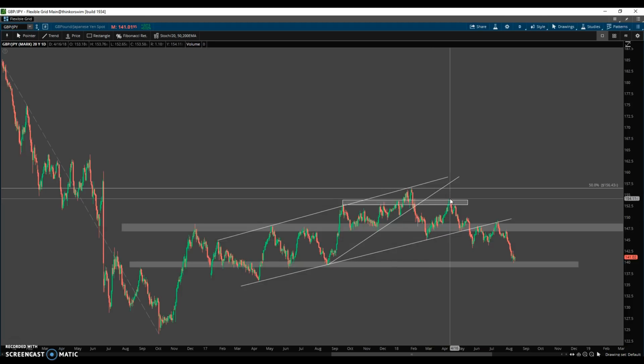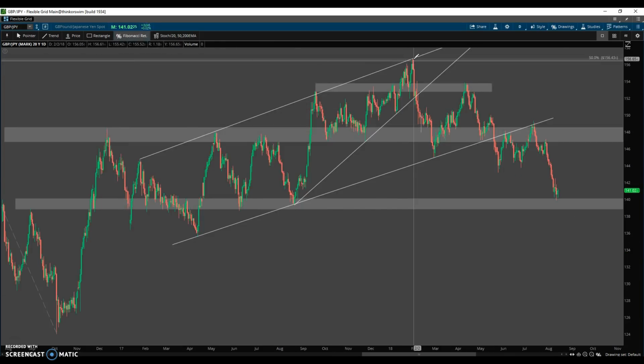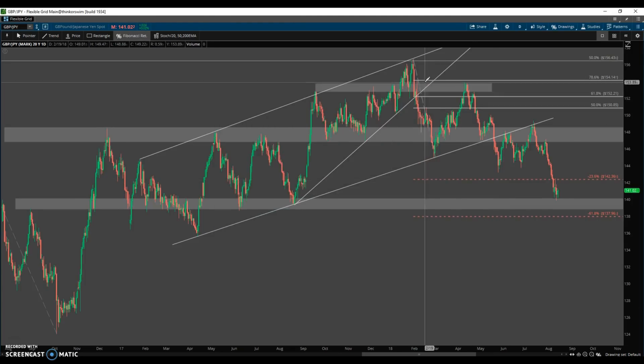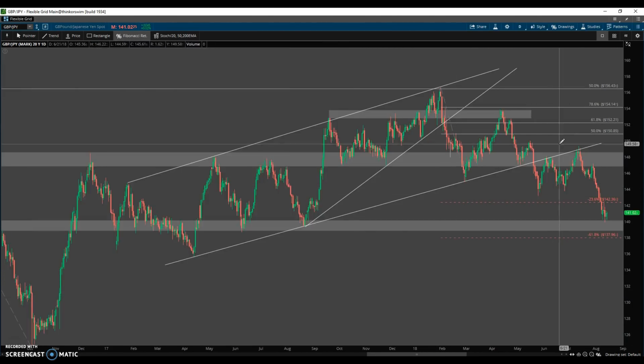It retraced back up 700 or 800 pips to the 154 area, and this was the area that I was looking at. If you remember, I pulled that fib, and you can see it disappeared again. Let me save that as my default. So that was sandwiched between the 78.6 and the 61.8. Now I was looking for a test of that 78.6 to enter short.